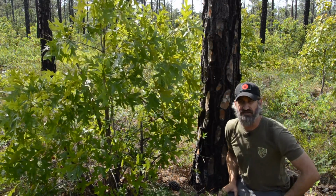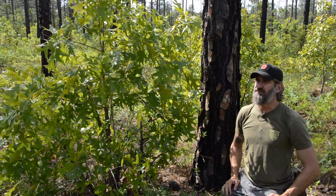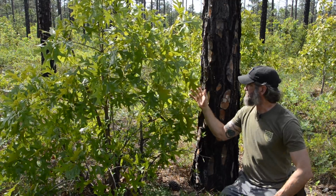You'll still be able to smell it, but you won't be able to see it from as far off because this will dissipate all that smoke. And it offers me some more additional concealment for my area.